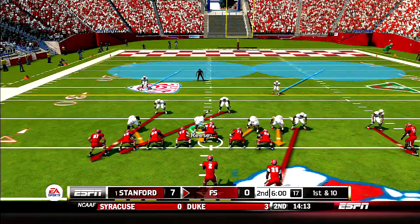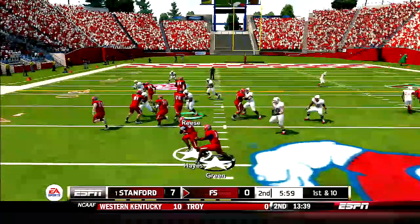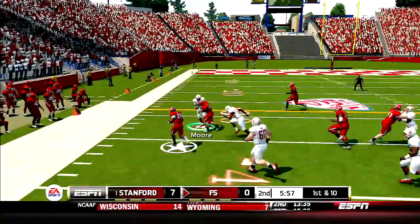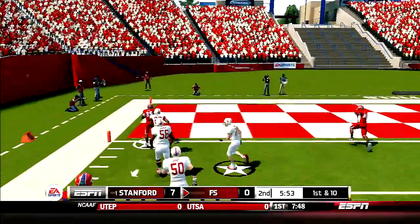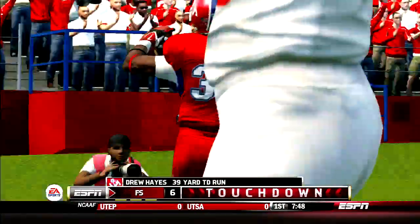Having a great run here on this drive. 1st and 10 now coming up here as Hayes gets out the backfield there. They're trying to make a block, and Moore trying to get to the tackle. Hayes is going to get down to the end zone, and that's going to be a touchdown.